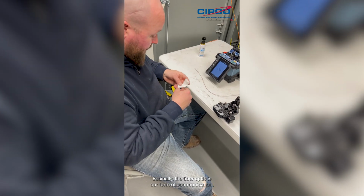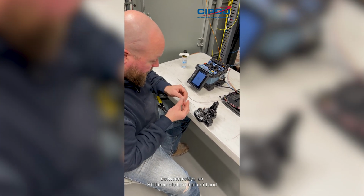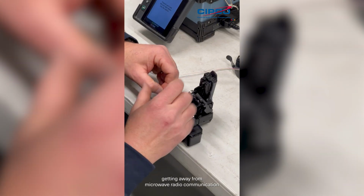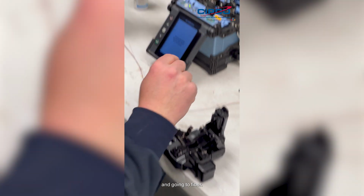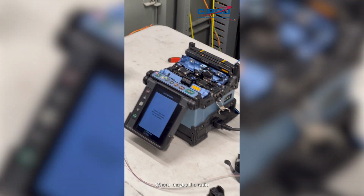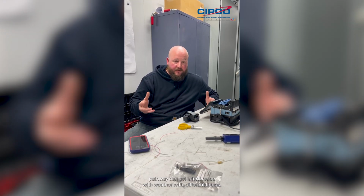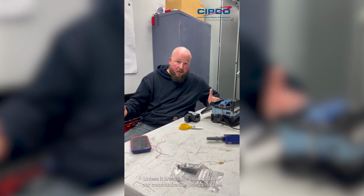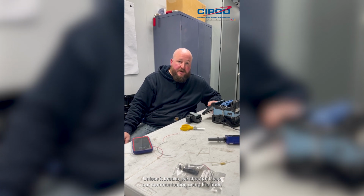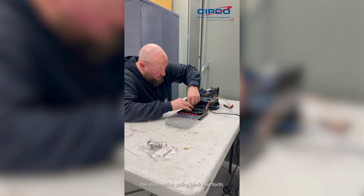Basically, the fiber optic is our form of communication between relays and RTU and the subs, getting away from microwave radio communication and going to fiber. So the fiber is supposed to be very resilient, where maybe the radio pathway can get interference with weather, with different things. Unless it breaks, we shouldn't lose our communication using the fiber. And the speed of it is almost instantaneous, the information going back and forth.